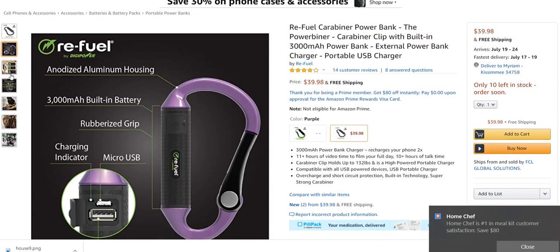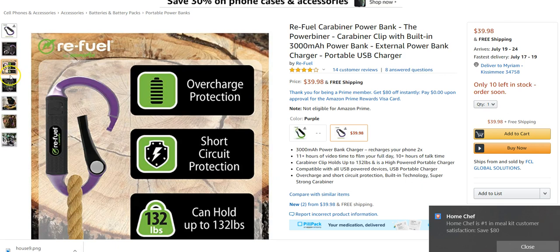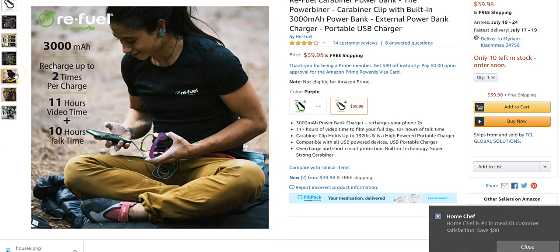Let's see. So we got a, what does it say there? Anodized aluminum housing, 3000 mAh built-in battery, rubberized grip, charging indicator, so you know that it's actually charging. It charges with a micro USB, or you could plug a micro USB into it. Overcharge protection, short circuit protection, can hold up to 132 pounds. That's actually, that's not a novelty Carabiner. That's a legit Carabiner if you wanted to hold some of your gear.